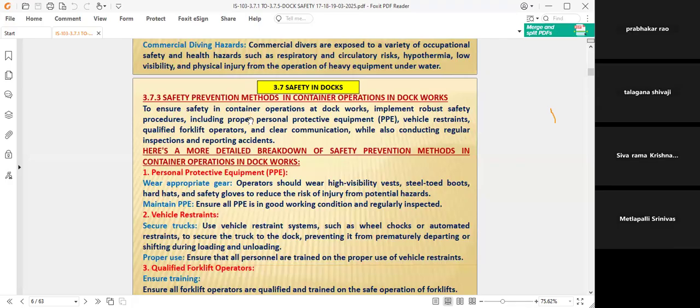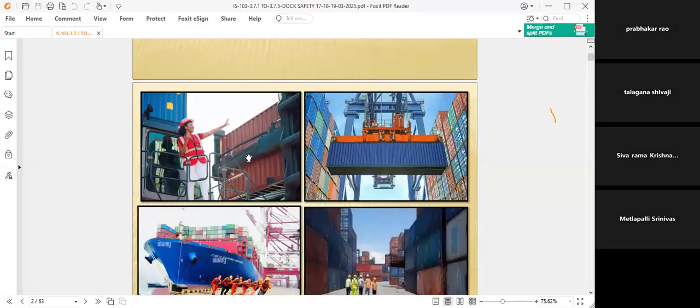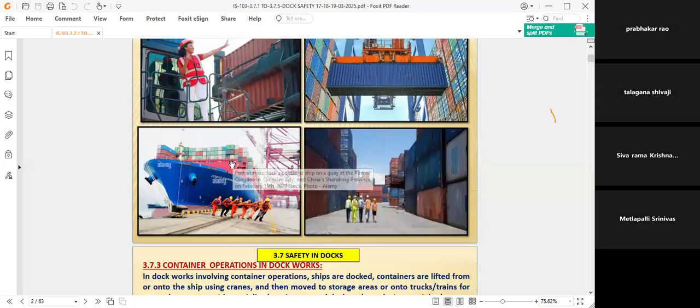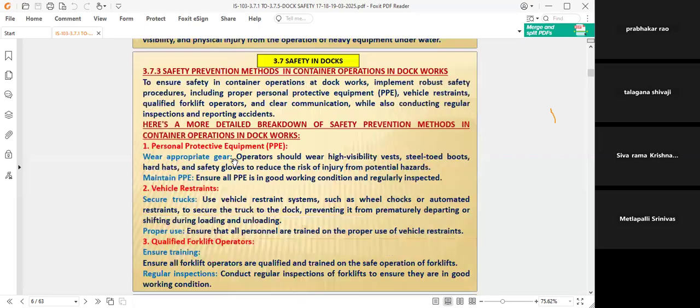For example, using robust safety procedures documented by the dock labor board, including proper personal equipment and vehicle restraints, because a lot of lifting vehicles will be used, crane operators as well as the cranes and the forklifts. Qualified forklift operators should be engaged, and the communication should be very clear, because the voice cannot be heard by the people, so the signals should be very clear, and they should be trained both ways in giving and taking signals.